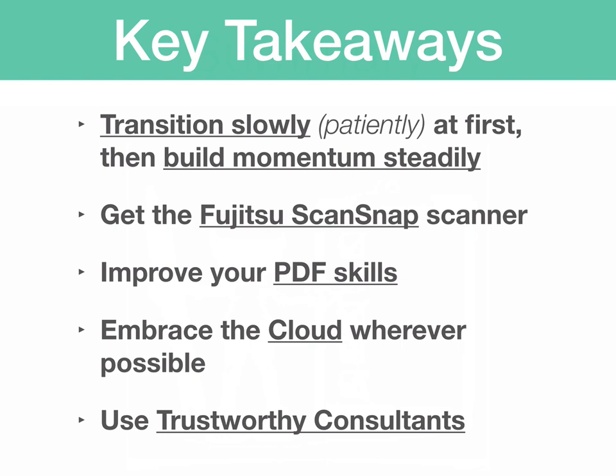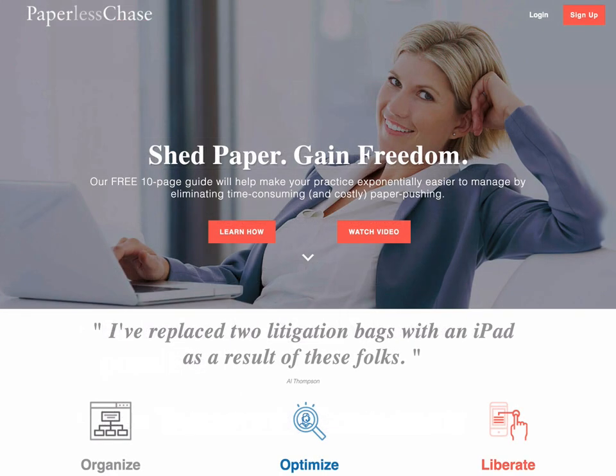And then last, use trustworthy consultants, the people that aren't going to try to steer you into things just because it benefits them without it being a benefit to you. And there are a lot of people out there that know stuff, but not all of them have the right heart. So find the people with the right heart. So that's pretty much getting close to it.